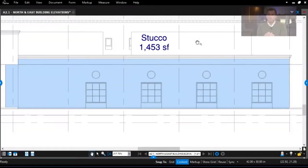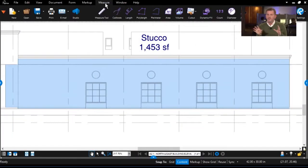So cutouts. For those of you that have worked with cutouts, you know it's essentially a way of removing material from an area or volume measurement. It might also be referred to as a back out. But let's check out what we've got here for 2017. So I've got an elevation, stucco, about 1,400 square feet.